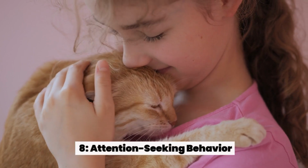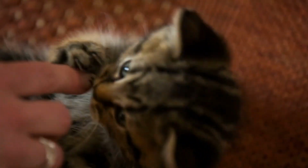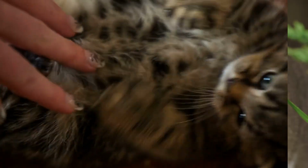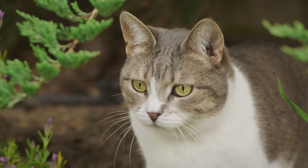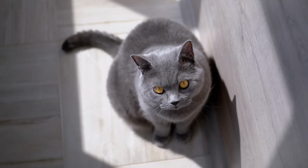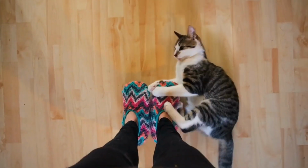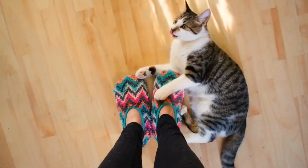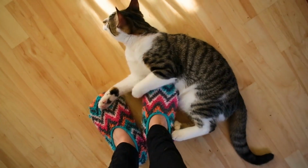8. Attention-seeking behavior. Cats are clever creatures, and some of them learn that biting is an effective way to get your attention. If your cat feels ignored or bored, they might resort to biting as a way to make you interact with them. This is particularly common in households where the cat isn't getting enough mental or physical stimulation. For instance, if your cat learns that biting your ankle gets you to stop what you're doing and focus on them, they may continue to do it whenever they want attention.